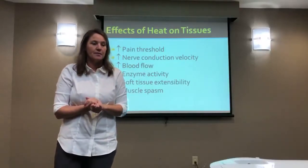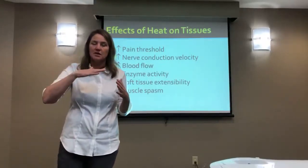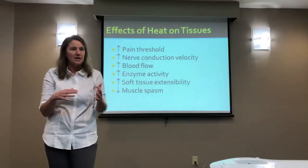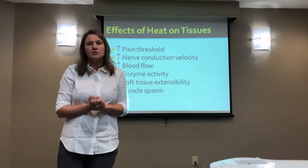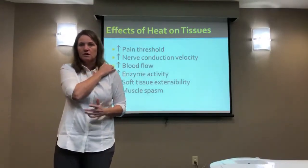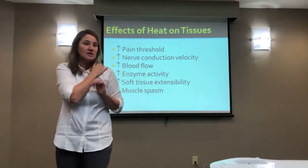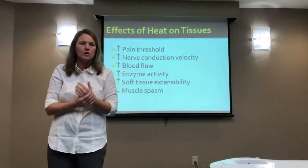So in the E-stim portion yesterday, we talked about the gate theory, and you just close the gate. So basically, heat is a non-painful stimulus. It affects nerve conduction velocity, and it directly relates to that gate theory as well, and it relieves pain. So if you do ultrasound and you do it thermally, if they had pain to palpation before, the pain will be reduced afterwards. Whether that's permanent and long-lasting is what our goal usually is, but regardless, just the heat itself will cause some pain relief. The increased nerve conduction velocity is related right back to that whole gate theory.